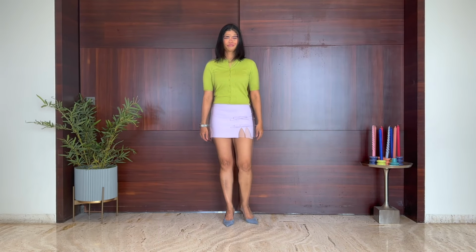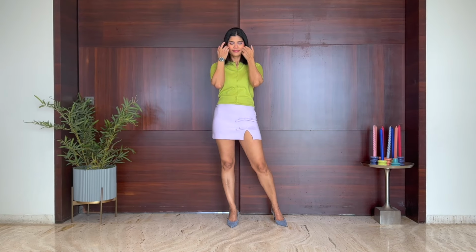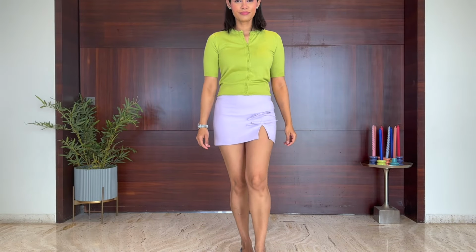Another great way to style pastels is by color blocking. What that simply means is pairing opposite colors on the color wheel as one. This method of styling always generates the most eye-catching, spectacular ensembles.